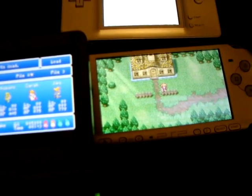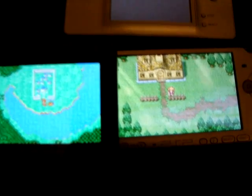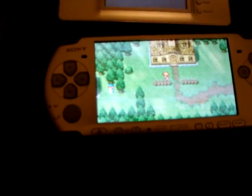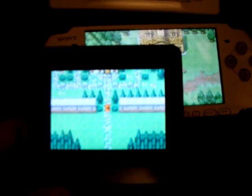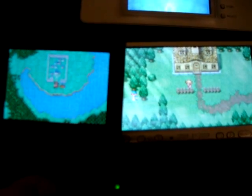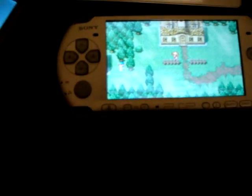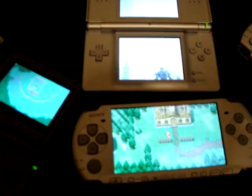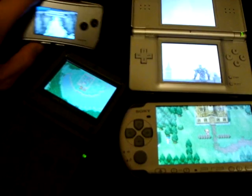Let me go over here, load up. Let me leave this village. Ooh, wait. Let me enter this village. I'm in Coruscant Lake over here. Yeah, there's actually light years of difference between the two of these games in terms of graphics. That's to be expected, as the PSP is a much more powerful system than the Game Boy Advance.